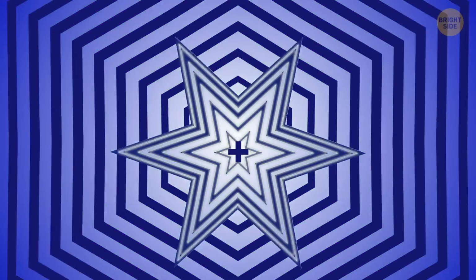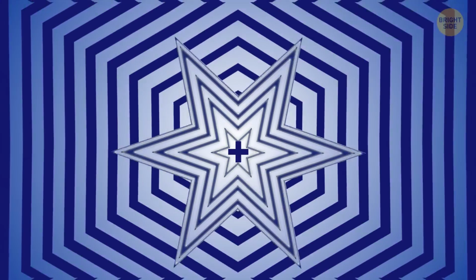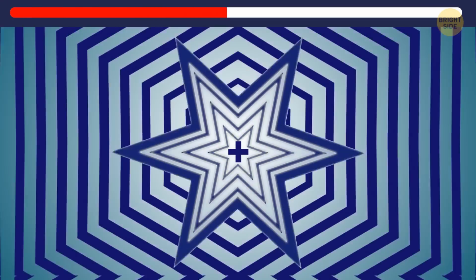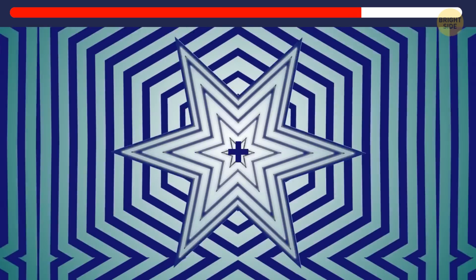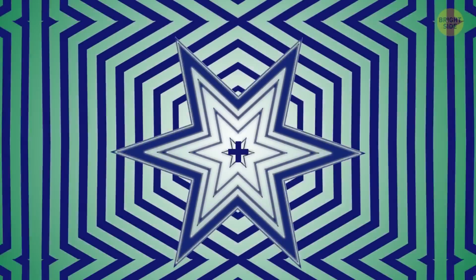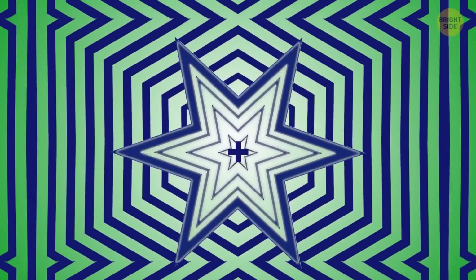What about this shining star? Is it static or dynamic? Although the star seems to be pulsing, its size doesn't change at all, but its popping color creates an illusion of movement. Let's move on to our next one.